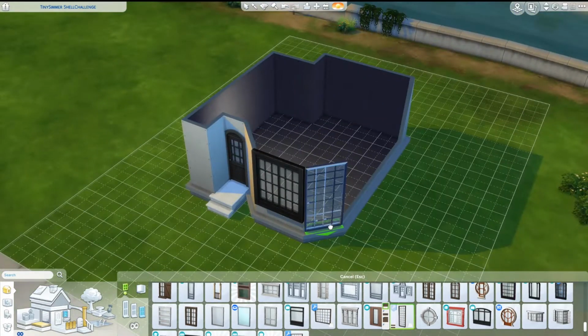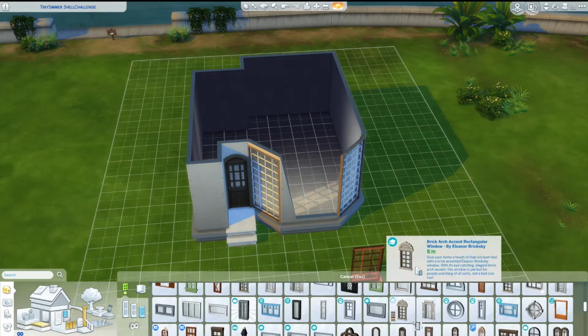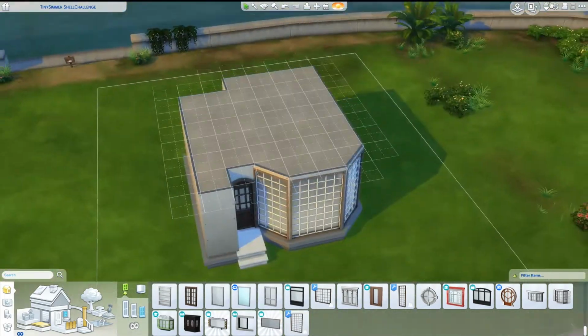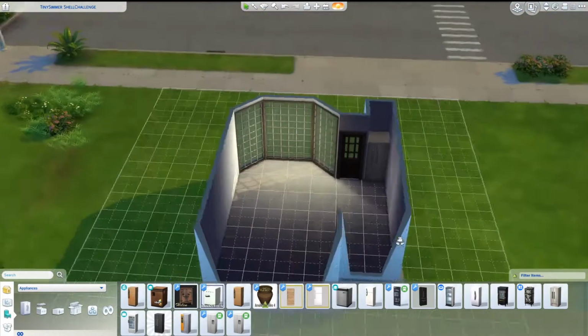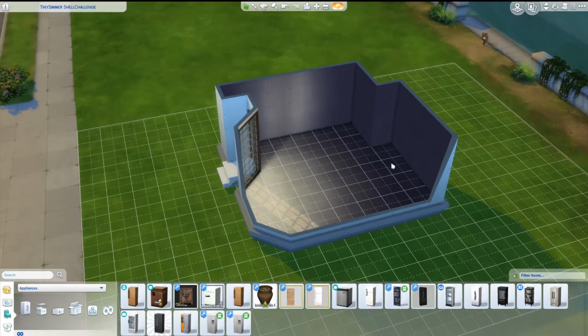So I started to add some custom content windows to this, which looked really nice, but then I realized that nobody would be able to download it, so I believe that I went back and changed this later. But yeah, I had a really fun time with this challenge. I love building challenges, and I aim to be doing a lot more of those going forward.